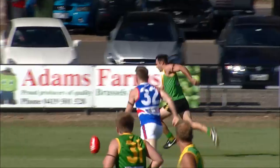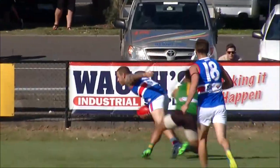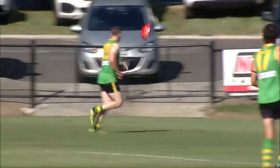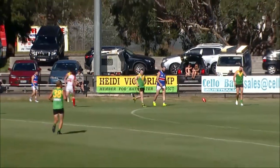Switches the ball out wide. This is promising. Here's Vanderlack, couldn't quite trap the football. Another turnover happening here. Looping handball by Rosier. Goes out wide. It is picked up here by Walker. Gets a handball away, and now up towards the half-forward line. Still not hitting the targets either side, and over the boundary line she goes for a boundary throw-in.